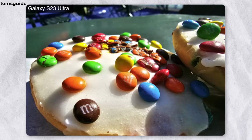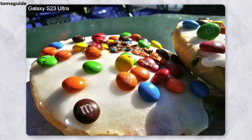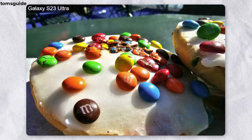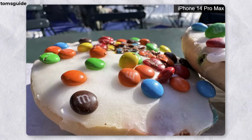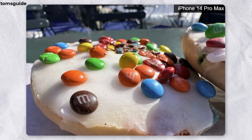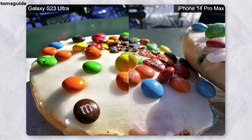Here's a case where the S23 Ultra's saturated colors don't quite work. In this close-up of an M&M cookie, Samsung's photo looks unrealistic. The colors are more true to life in the iPhone 14 Pro Max shot, especially the cookie and icing. However, you can turn off Scene Optimizer on the S23 Ultra for more natural-looking results.